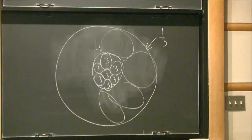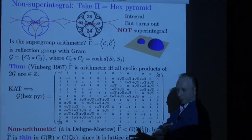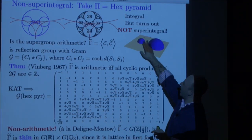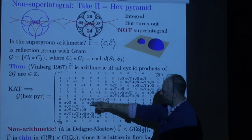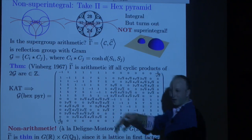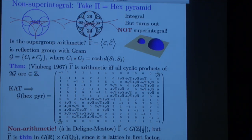So this is the Gram matrix of all of the inner products. When you see ones, that means these two walls are tangent. When you see zeros, that's when they're orthogonal. And in the Coxeter diagram, anything bigger than one would be just a dotted line. They're disjoint. But we actually need to measure these distances, because Vinberg's criterion of arithmeticity is that the cyclic products are always integers, or half integers. So if you multiply the Gramian by 2, then the cyclic products need to be integers. So if there was a 1/2 here, that's a pi over 3 angle intersection.